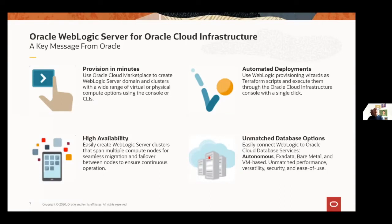And also it gives you unmatched database options. You can use autonomous database that can underpin your applications. They can be deployed on Exadata, bare metal, VM based. It can be other than autonomous if you want to do that. And it adds security into the database that's there. And it also gives you high availability out of the box with availability domains that are inside OCI. And so it enhances the whole WebLogic infrastructure that you've been used to managing on-premise. And we move that up into the cloud and you get all these additional advantages. So those are the reasons why we're having a conversation with you.